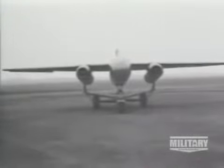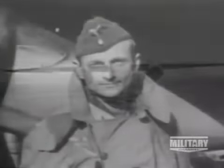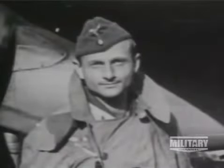Sharing the supply of Jumo engines was the new Arado 234 reconnaissance jet. Erich Sommer was one of the first to take it into action. I was sitting in this beautiful bird there. It was a fantastic machine.